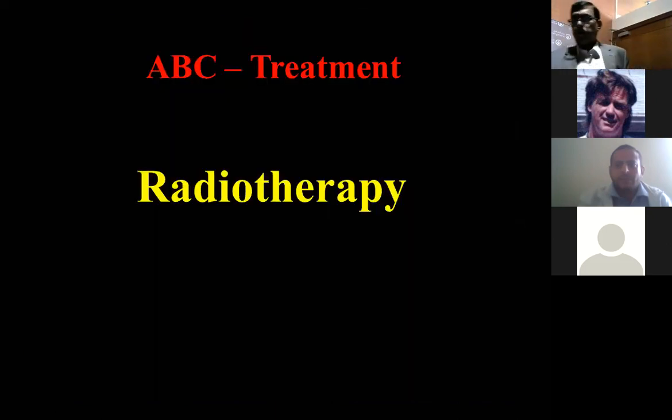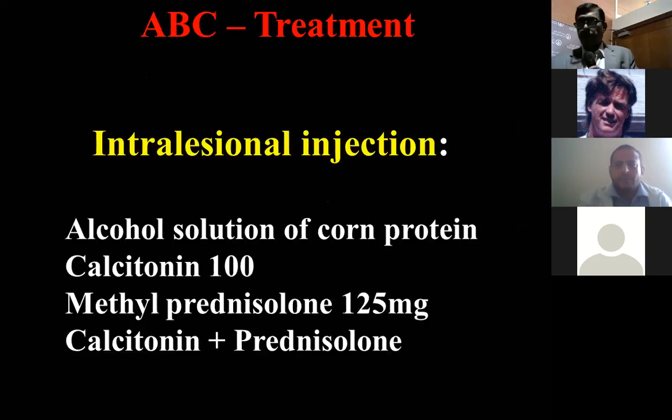So some people give radiotherapy, but for me, radiotherapy is a palliative treatment. It is not an upfront treatment. New lines of treatment is intralesional injection. Intralesional injection of alcohol, calcitonin, methylprednisolone. Sometimes they combine calcitonin and prednisolone. This is a new trend in treatment of these cases.